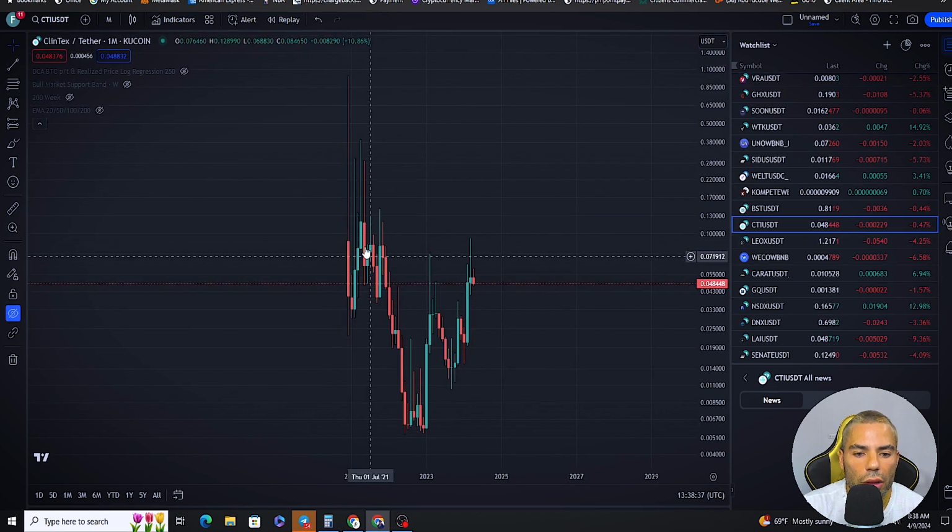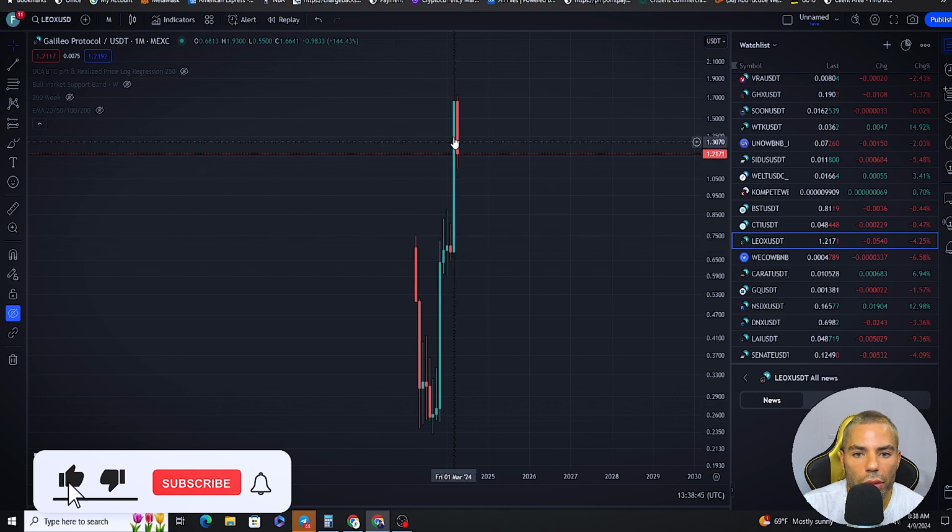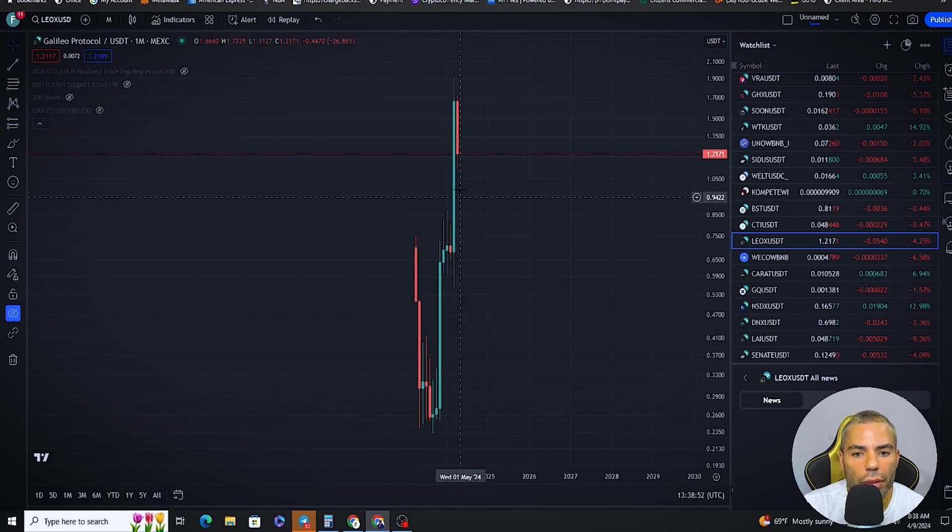Let's see what CTI looks like. CTI actually looks pretty bullish too. Higher low. All of them are heading in the right direction, guys. Leo X looks very bullish, although we're giving back a lot of this big pump, but that's cool. $1.21, not bad. It went as high as $1.93, almost $2. So right here is actually not a bad buy zone. Does it still keep dropping more? Maybe, but that's why you DCA.